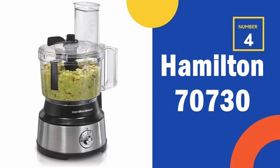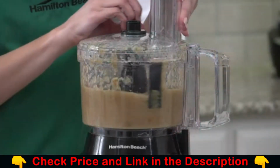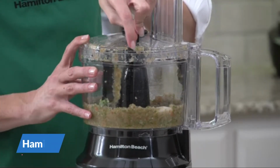The fourth recommendation in our list is the Hamilton 70730 food processor. With the Hamilton Beach Bowl Scraper food processor, there's no need to stop and remove the lid to dislodge food from the side of the bowl. The built-in scraper does the work for you, even while the processor is on for continuous processing.